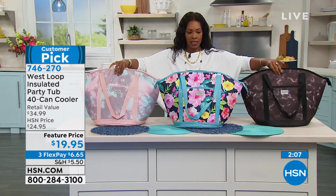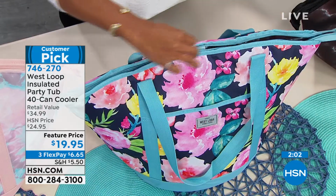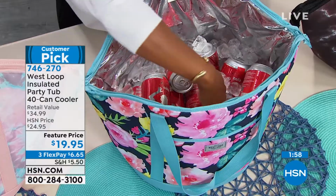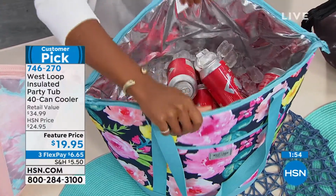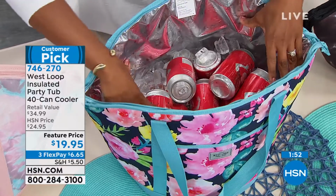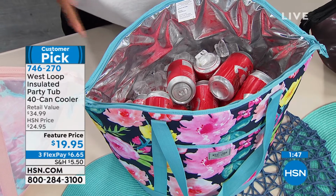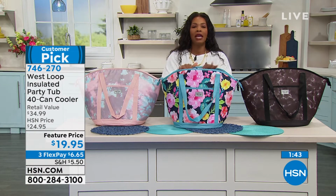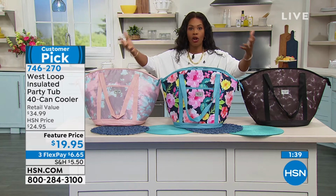These two are empty. This one is filled, and it's a double zipper along the top, filled with the coldest sodas and ice, and easy to get to. It's not dripping out on the table, as you see. Remember, we've got our hot lights on and nothing's dripping out on the table. This just makes it easy for you to entertain around the home or when you're going out and about.